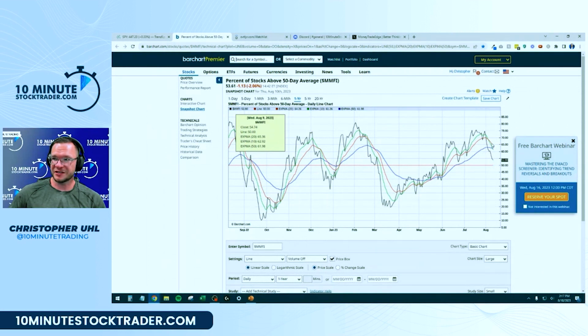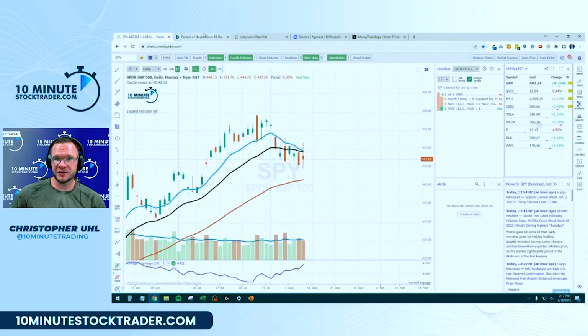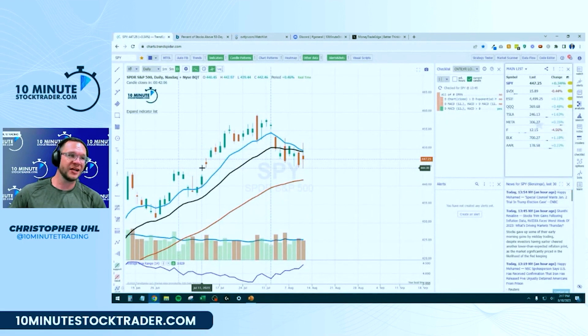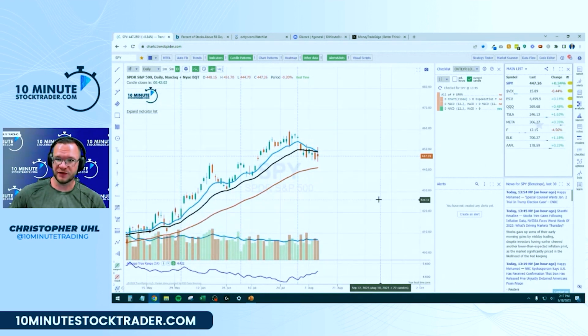We have the 10 actually under the 20. We have 10 under the 50. So there's some real damage getting done. If price were crossed down here and this was the way it is, we would be looking for short opportunities. But right now, we're not looking for any opportunities. We're staying out of the market until the trend redevelops, right?